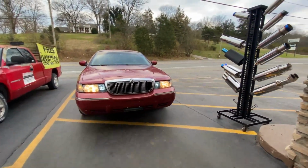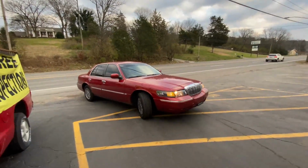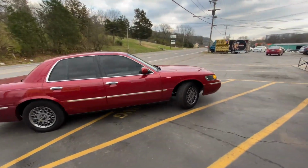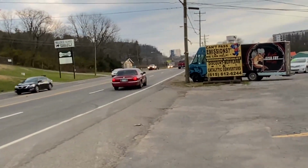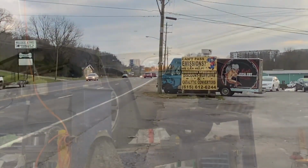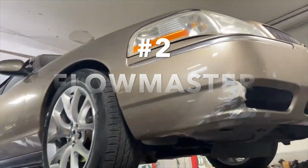Marquis. What do you guys think? Let us know. Not bad for a muffler delete. It's not bad. I like it.